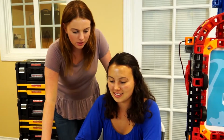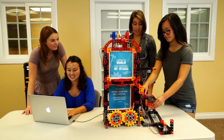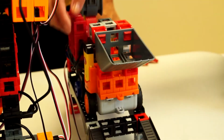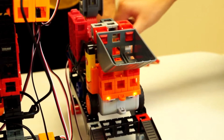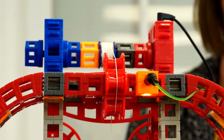Are we ready to upload the script? Yes, I think we're ready to test the sensors. Wow, you guys are really coming along. Can you explain to me the different sensors in the build? First, I'm going to turn on the Make a Rock bot. Now I'm going to activate this bump sensor, which will lead to the pulley that lowers the sign down.